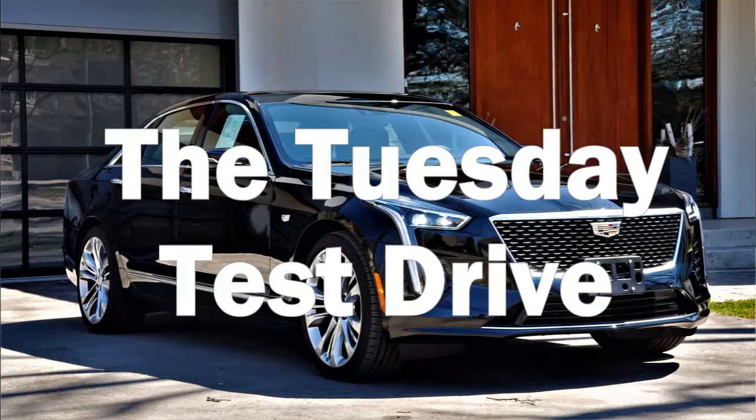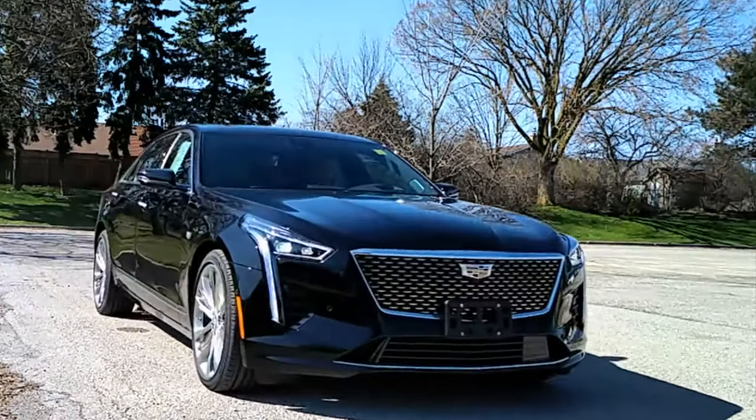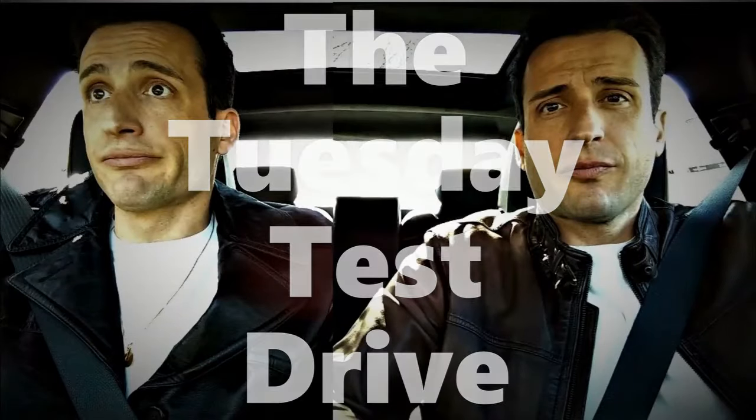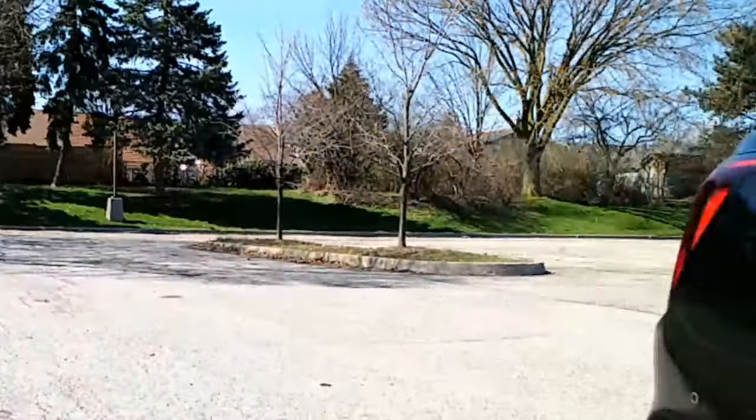is a bit of a boot. Let's see how she goes. Whoa. Okay, didn't expect that. What does one expect from a Cadillac?